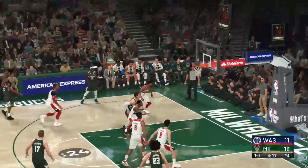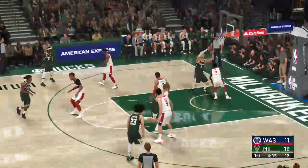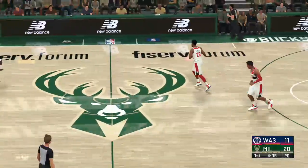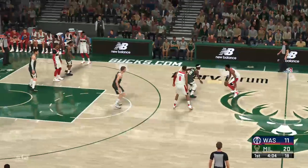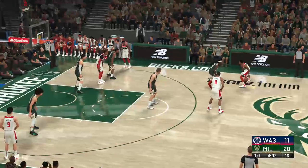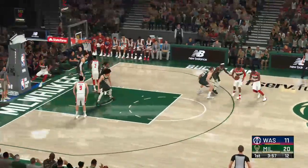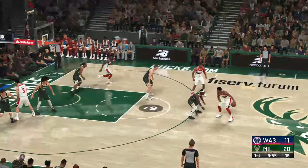Here's Smart. They get it again. Lopez. Second shot opportunity. And it's good on the lay-in. And the Bucks lead by 9. Look, I love to see more of this for Lopez. He has the size to be a force in the plays. Pass to Hachimura. Holiday against Dinwiddie.